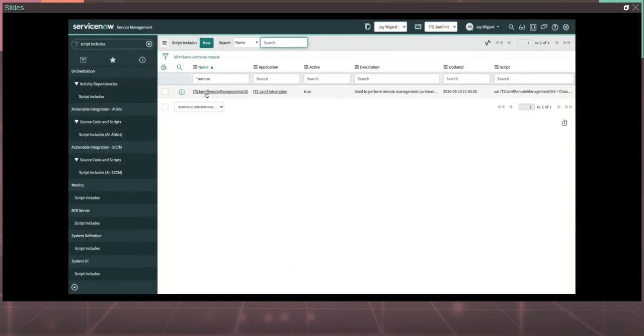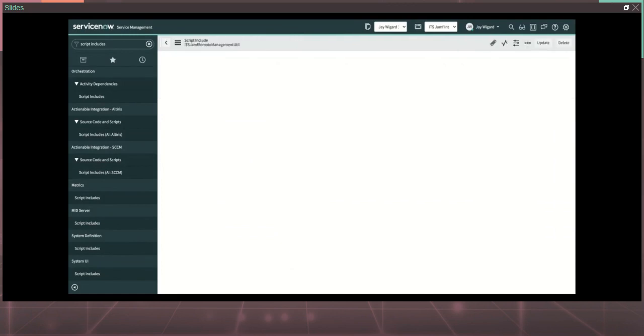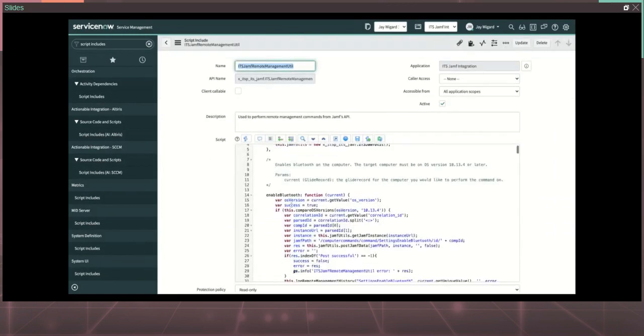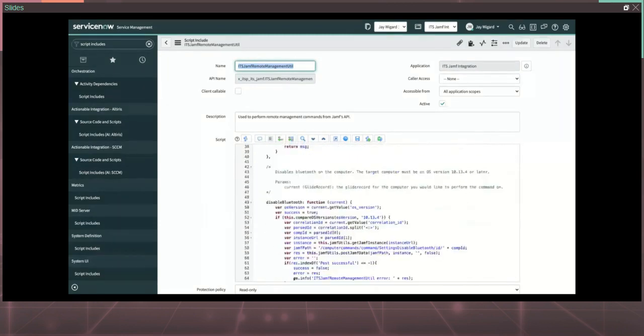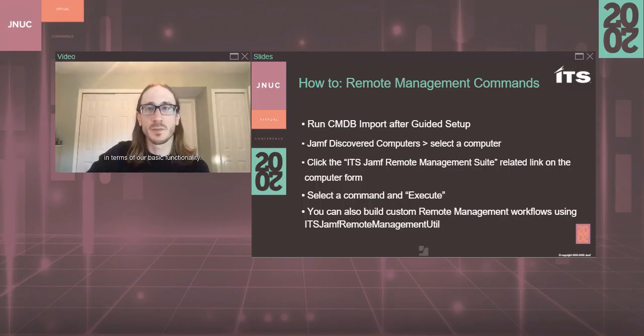You can take a look at this and see what is being expected of the inputs and outputs. We've got a little bit of documentation in here where the input being expected is the glide record of a computer, which is a Jamf computer. Glide record is a ServiceNow functionality for records in the system, basically. So that is basically it in terms of our basic functionality.